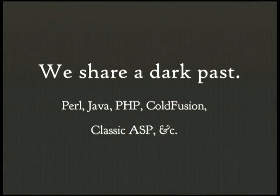We all, I'm sure, share a very dark past. We've all worked with Perl and Java, PHP, Cold Fusion, Classic ASP, Scheme, all these other crazy languages. And there are these things about Python that really attract us, and they're the reason that we spend all of our time and are at this conference. You're either here because you're using Python, or you're here because you're interested in learning more about Python, or the ideals of the language appeal to you.